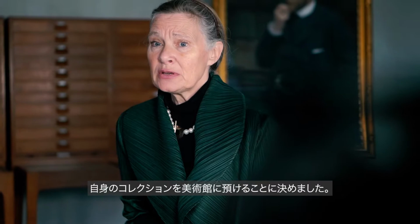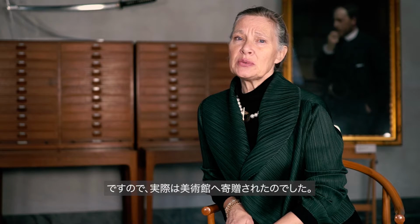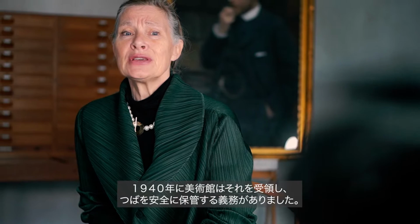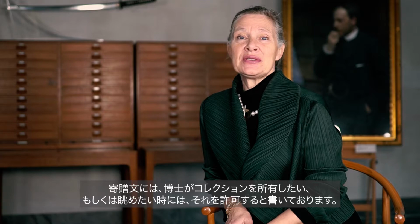In the first place, he wanted the museum to take care of it while he was in exile in Sweden during the World War. But at the same time, when he was going to leave Denmark, he made a letter of donation. So it was actually a huge, huge gift to the museum. The museum received this gift in 1940 and was obliged to keep the Tsubas safe. And it says in the letter of donation that at any time Halberstadt wanted to have his collection or to see it, it should be granted that he could be close to the collection at any time.